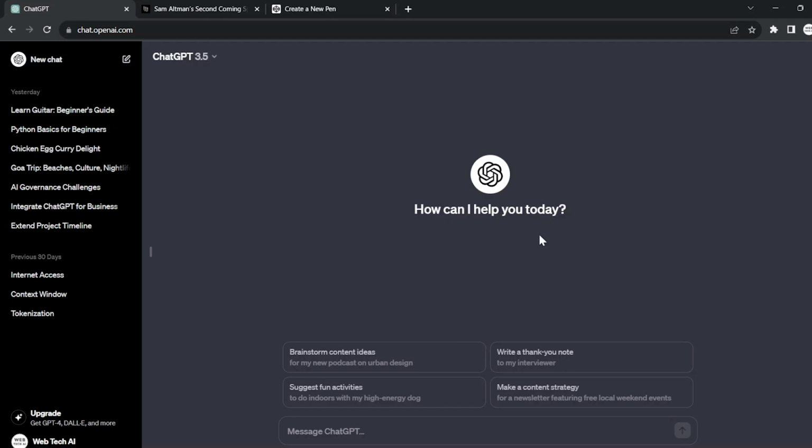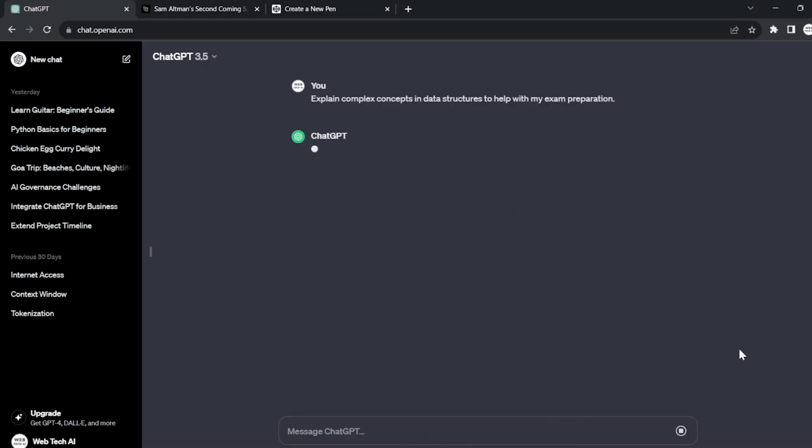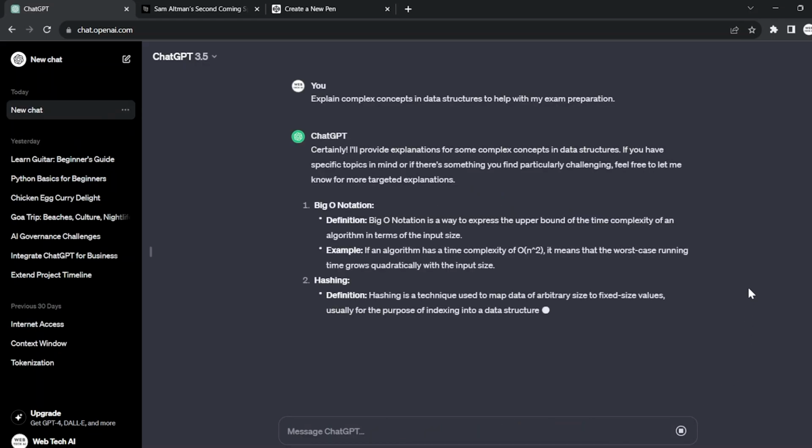Suppose you are preparing for an exam that includes data structures and you want a clear understanding of complex concepts. You can ask, explain complex concepts in data structure to help with my exam preparation. ChatGPT will explain the concepts in data structure.